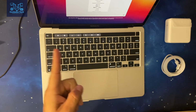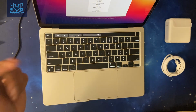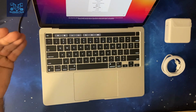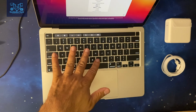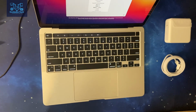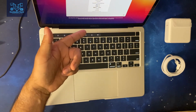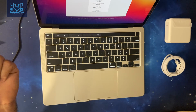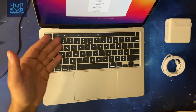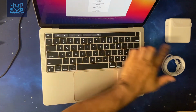So now, I ended up returning the MacBook Air, and then I went to Apple's refurbished website, and I ended up getting a MacBook Pro with the same specifications that I had on the MacBook Air. The only difference is that this unit has a 100 nits brighter screen, it has a built-in fan, and it has a touch bar, which some people hate, others love. It is what it is.